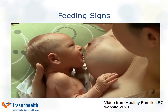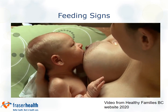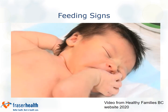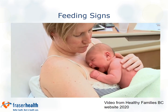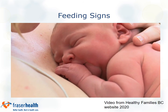If your baby is alert and wants to feed, don't worry about changing his diaper until after the feeding. Take advantage of your baby's readiness to feed. Cues that your baby is ready to feed include bringing his hands to his mouth, rooting or moving his head as if looking for the nipple, opening his mouth, licking his lips, and sucking.